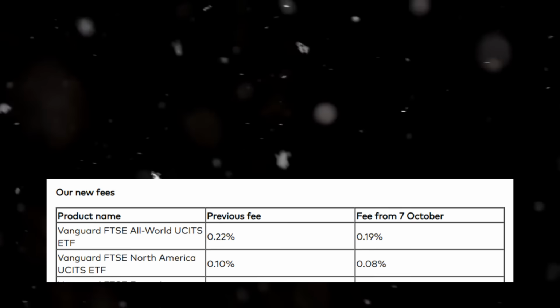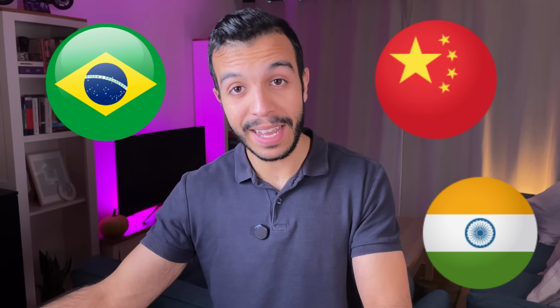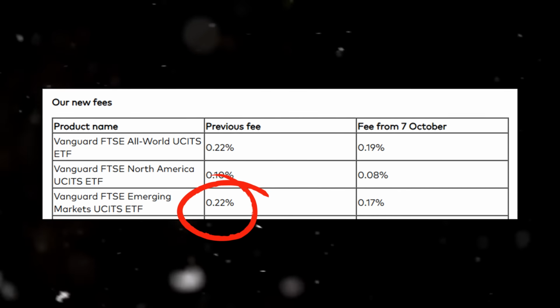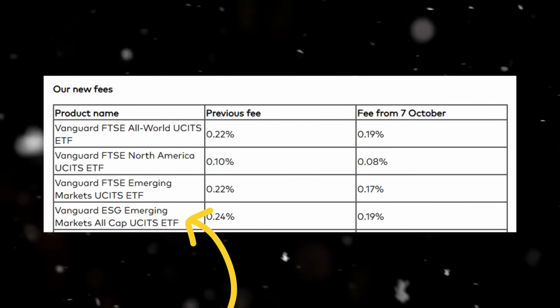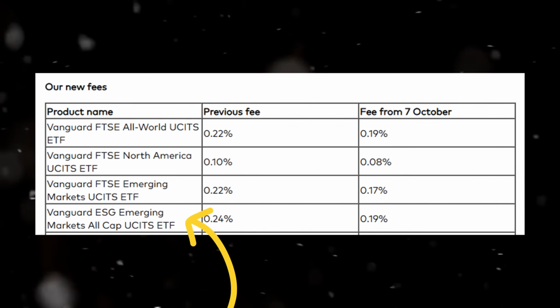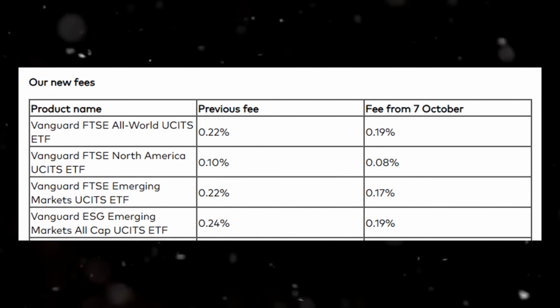The next one on the list is the Vanguard FTSE Emerging Markets ETF, which covers countries like Brazil, China, and India. And this fund has dropped from 0.22% to 0.17%. Similarly, the Vanguard ESG Emerging Markets All Cap ETF has dropped from 0.24% to 0.19%. And in case you're wondering about the difference between this fund and the normal emerging markets ETF, the only difference is that the ESG fund excludes certain companies from the list that don't meet certain ethical standards.